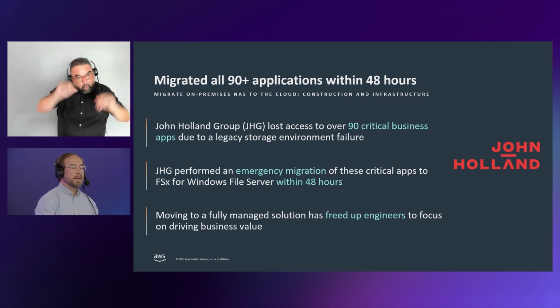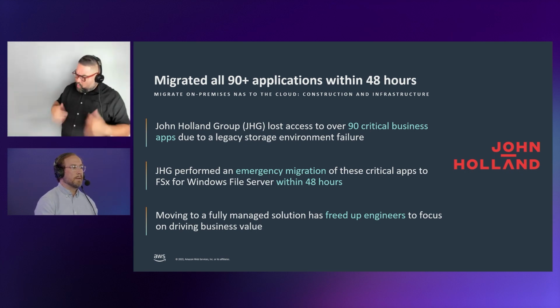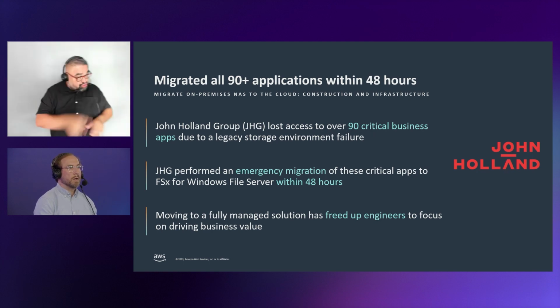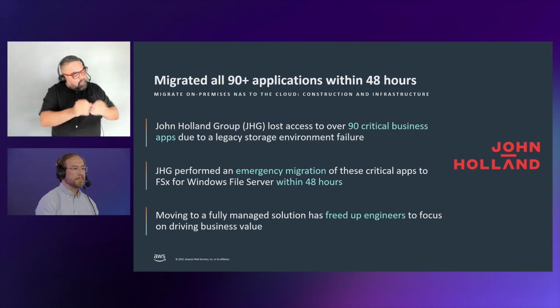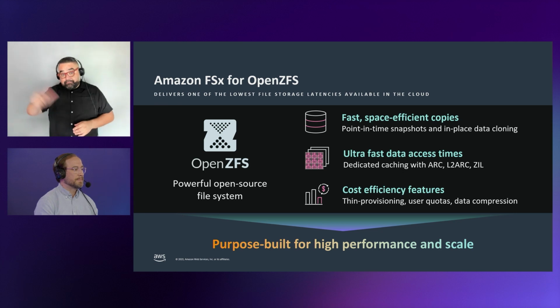So they were able to see that they could restore very quickly and with a like-for-like format, get these applications up and running very quickly, allowing their engineers to free up from managing some of the more administrative tasks of a file system to focus on driving more business value. And with that, I'm going to turn it to Andy to talk about our next 2 file systems.